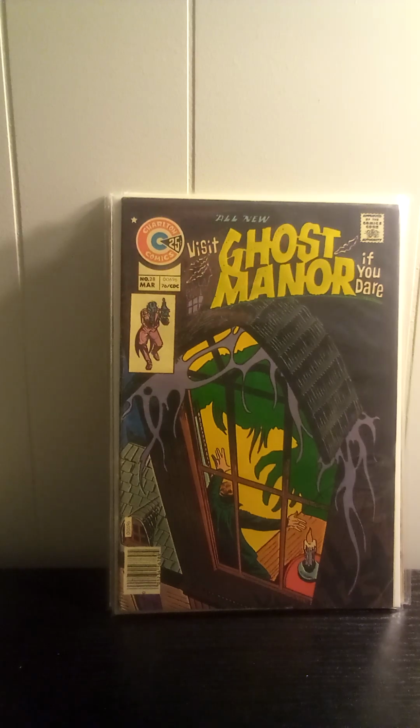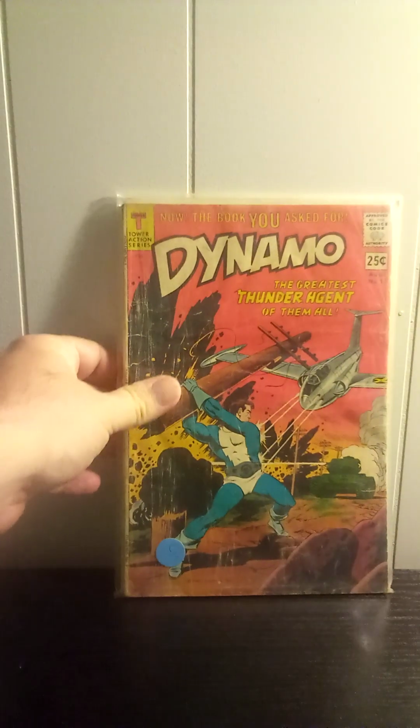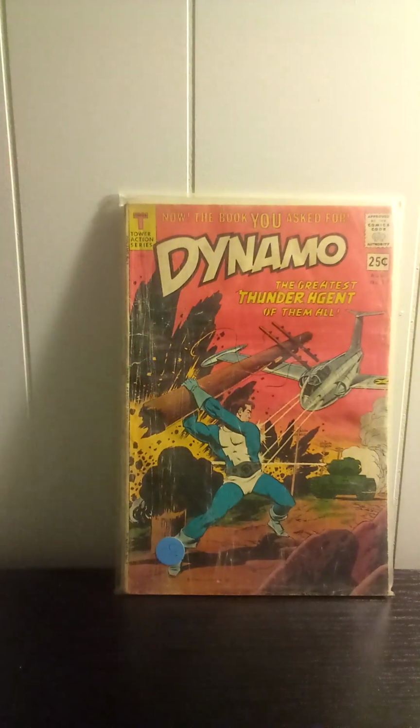These last two, and this is debatable, some of you may disagree with me, but these last two that I found, in my opinion, were the finds of the day. Yes, even over the Carl Barks Walt Disney comics. I found Dynamo number 1 from Tower Comics.